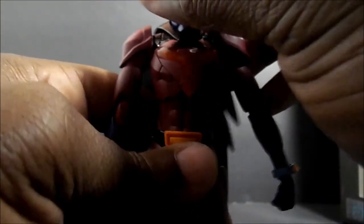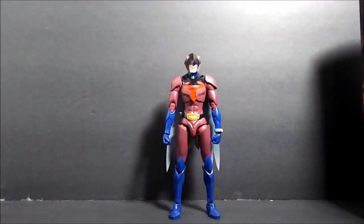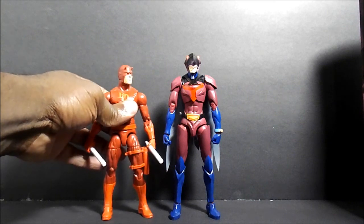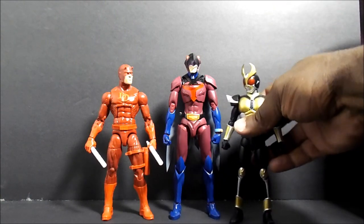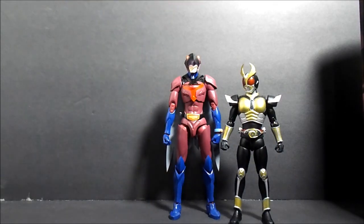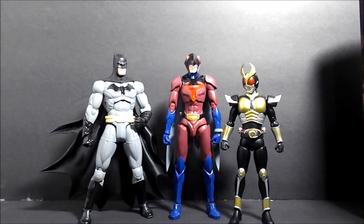So yeah, I'm definitely liking this figure. He's more than what I expected out of him. So I did do a size comparison. Brung in. So he's bigger than Marvel Legends. That's the Bucky Cap mode. He's bigger than SH Figuarts. I think he's probably in scale with DC Collectibles, the regulars, because of that Batman. So, hold on, I'll just edit this in real quick, and pretty cool.